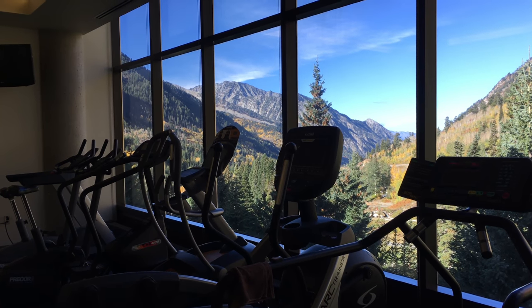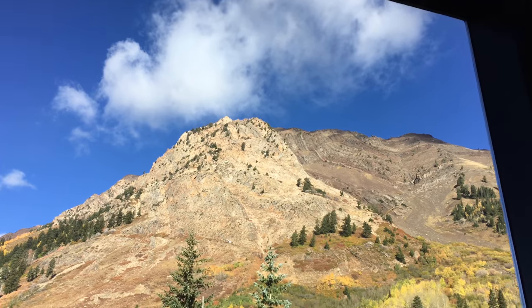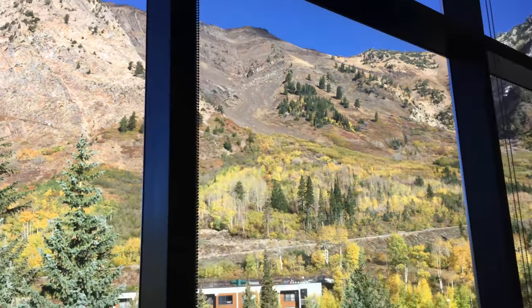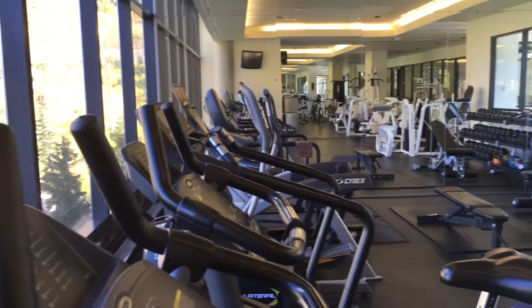In comparison to most resort hotels, this fitness center has everything you can possibly need for a great workout, including treadmills, elliptical machines, weight machines, free weights, and stationary bikes.